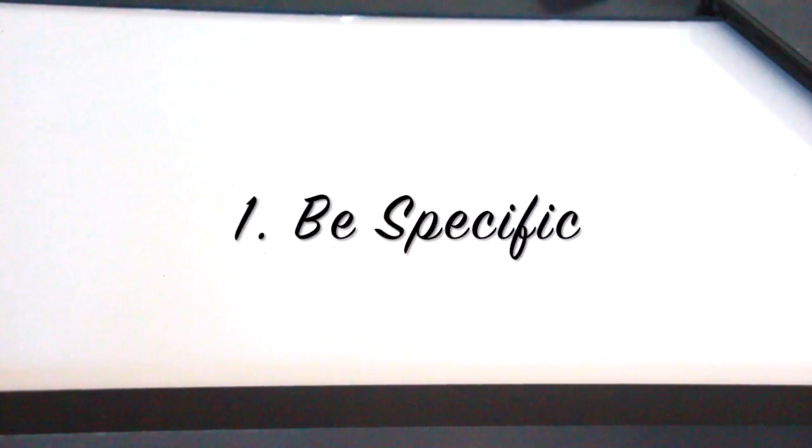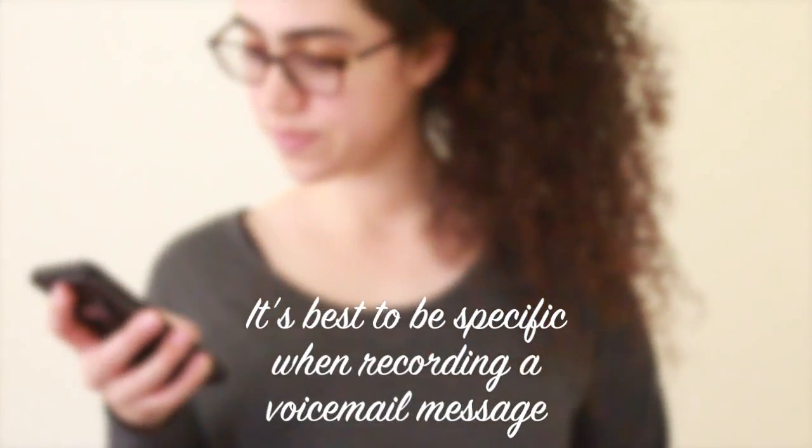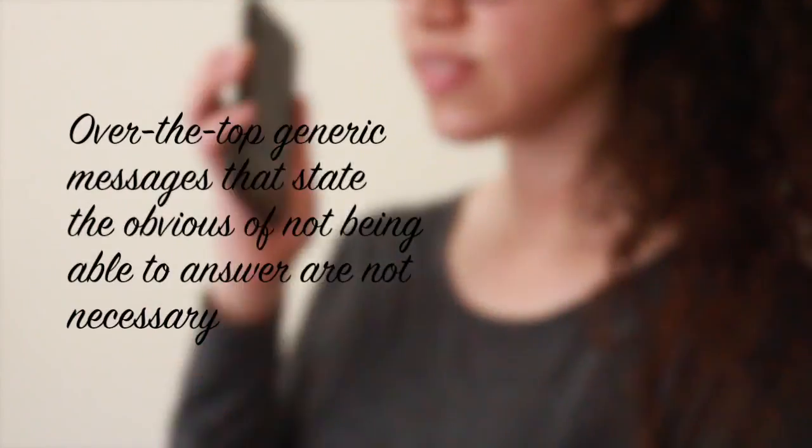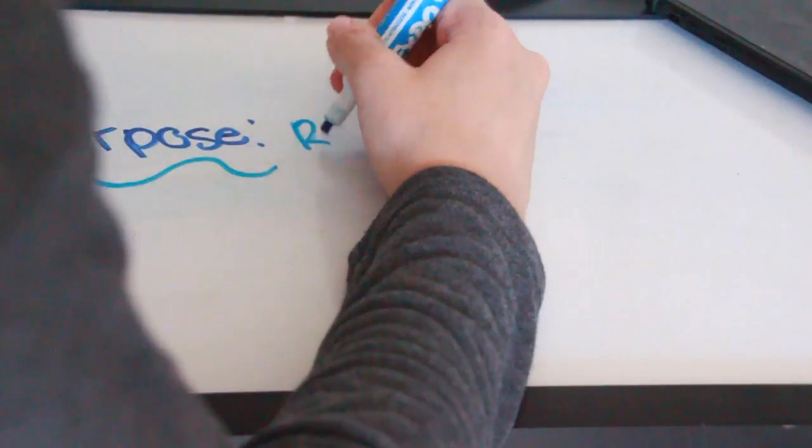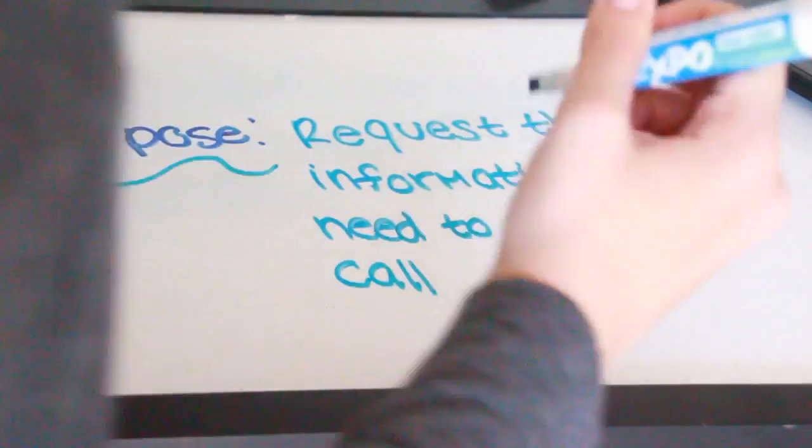Our first tip is to be specific. When recording our elegant voicemail greeting, it's best to be specific. Over-the-top generic messages that state the obvious of being unable to answer are not necessary. The purpose of our voicemail greeting is to request the information we will need to return the call.